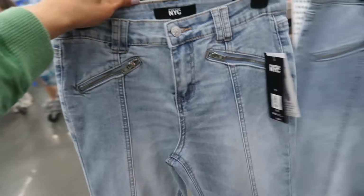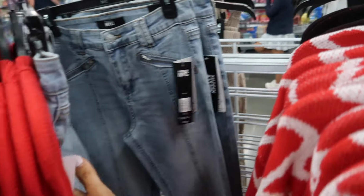New denim from Madden NYC. So these look like they're a mid-rise. They have the zippered pockets that seam. It's a little bit of a boot cut, and then pockets on the back, and they're going to be $25.